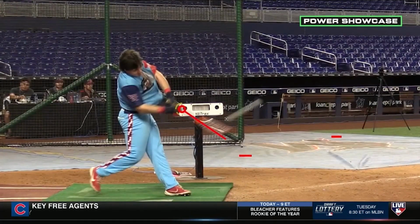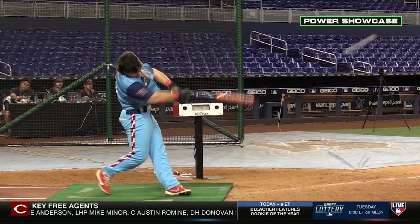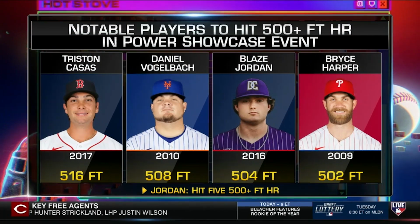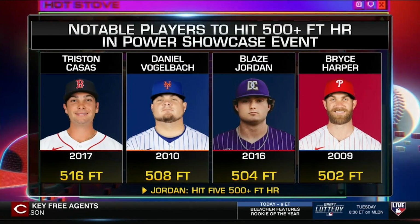Wow. You've had a lot of notable big leaguers. We're taking a look at some of the breakdown here for Clayton's swing. You've had guys like Bryce Harper, Daniel Vogelbach, Tristan Casas, who is waiting to bloom as a Red Sox, and a bunch of kids that have played in this thing, competed and hit balls over 500 feet.